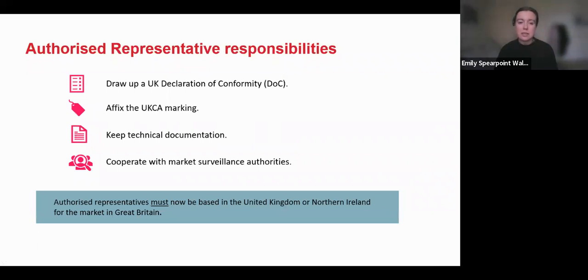If an authorised representative is also an importer or a distributor, they will need to fulfil the obligations of these economic operators under the legislation as well. New authorised representatives need to be based in the UK to be recognised under UK law. Please also note that for the EU market, authorised representatives from the United Kingdom are not recognised. EU authorised representatives must therefore be in one of the EU's 27 member states or Northern Ireland.